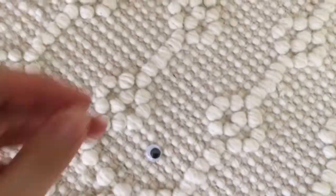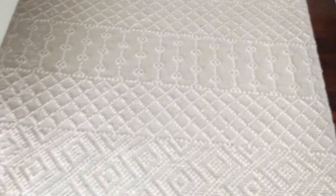So this is probably the most recent addition to my room, and this was just from HomeGoods, but of course there is a random googly eye, but I love the pattern on this so much, and it really has a timeless style, but definitely a little bit more of a trendy edge.